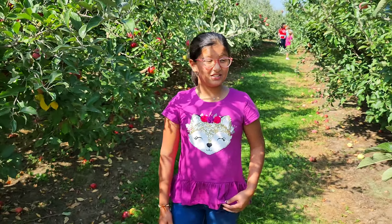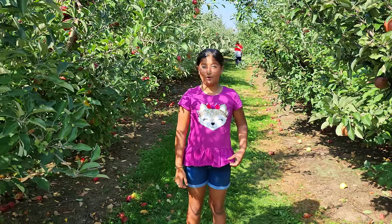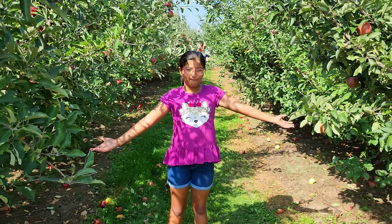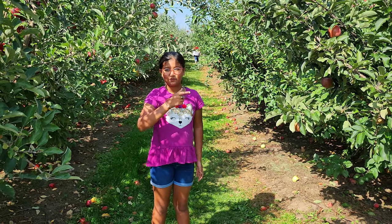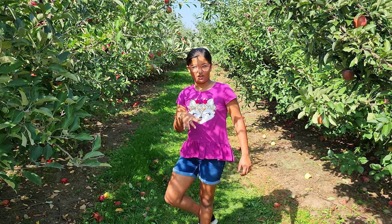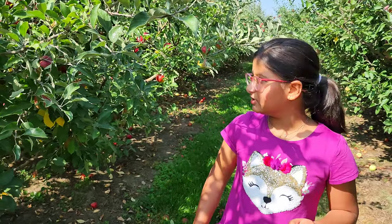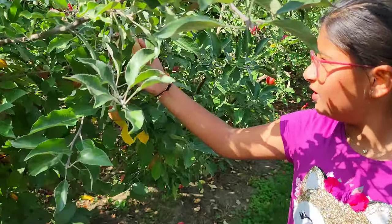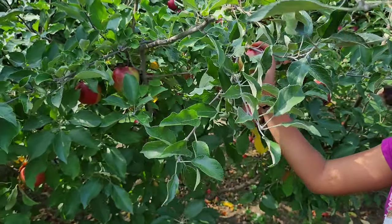Right now I just saw so many types of new apples that I didn't even know about, like Jonathon, Empire, and I also saw Cortland, Honeycrisp, and Gala. I knew about Gala, but Honeycrisp is like the best one ever. They're so crunchy. They're so light. So this one is the Jonathon one. Okay, let's just take this one.